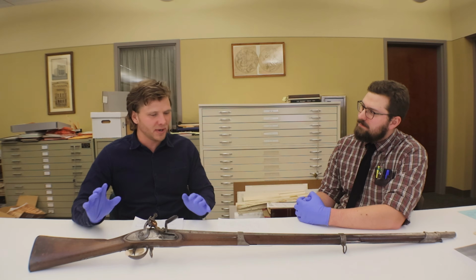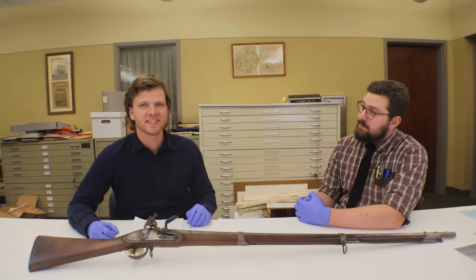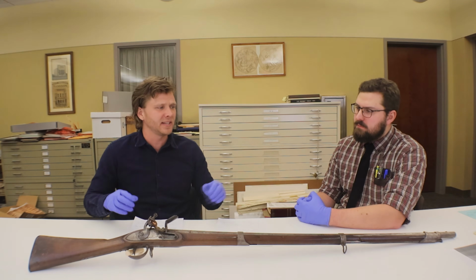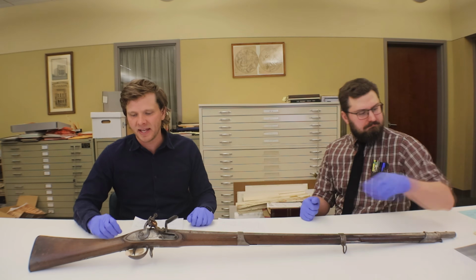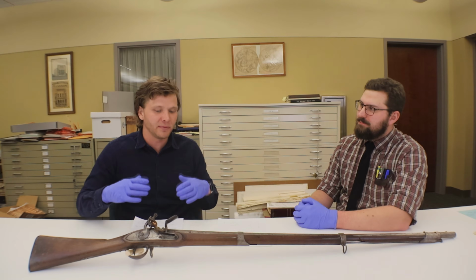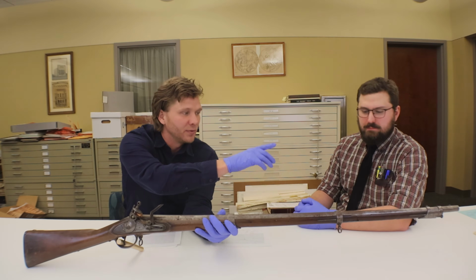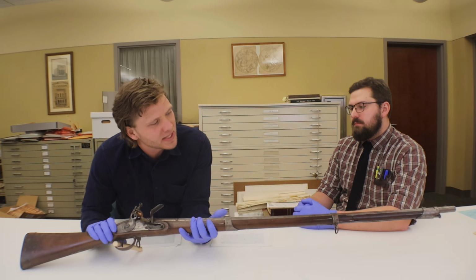For the Americans, the model of 1812 is what we can consider our first locally American designed gun, but as you can tell, this pulls very heavily from the French gun. So this is a .69 caliber smooth bore military flintlock musket, and it is stocked in American black walnut. The parts that stand out about French military guns is the caliber and also the fact that the barrel is held in by these three barrel bands.